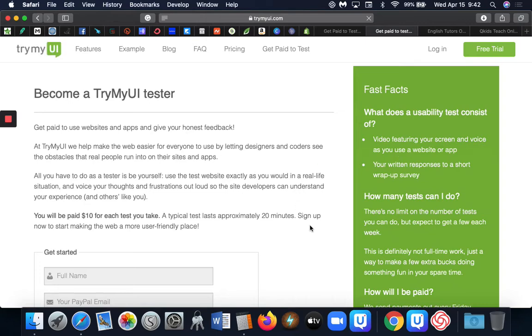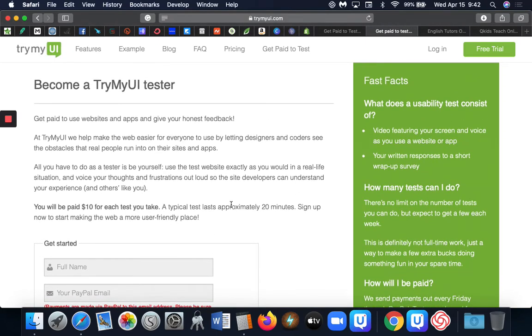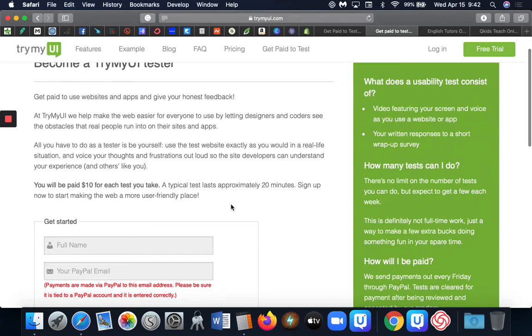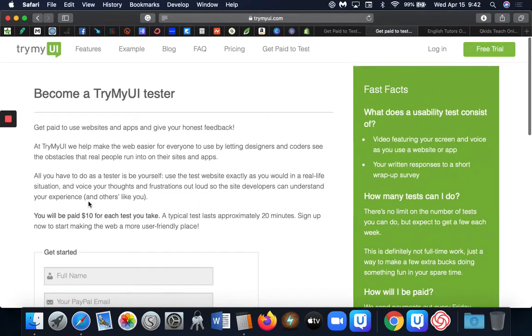Now, you come in here, you'll be able to be paid $10 for the test. It's pretty much the same exact setup as Usertesting.com. So you would apply, they would send you your information, and you do your sample test. Again, it's $10 for each test you take. Typical test takes 20 minutes. So if you do the math, you're roughly in the same ballpark.